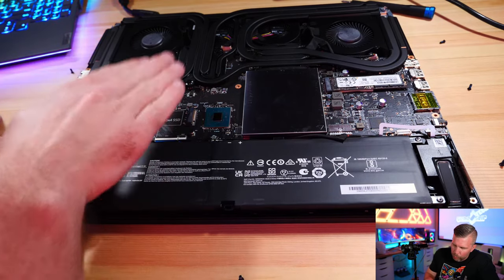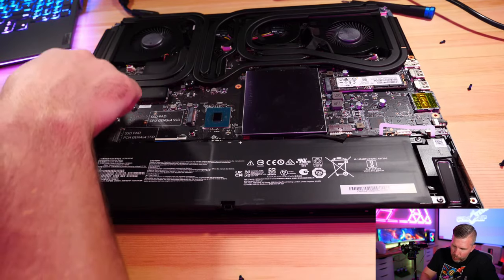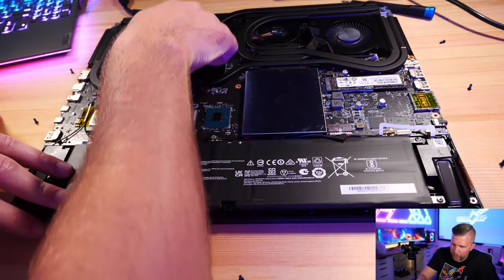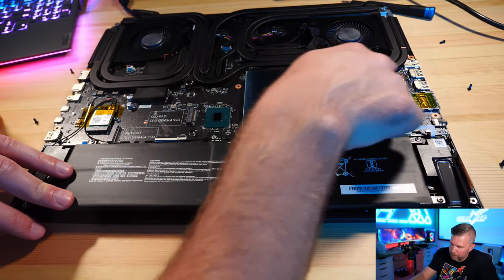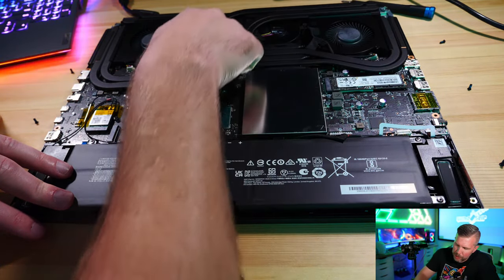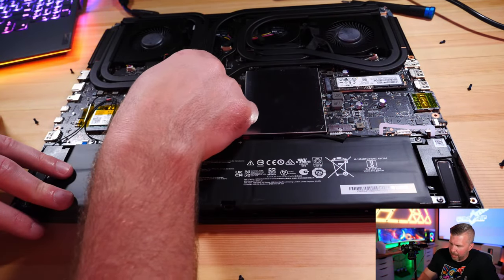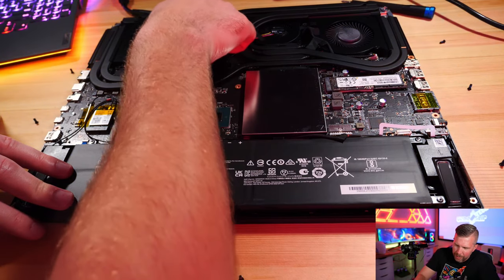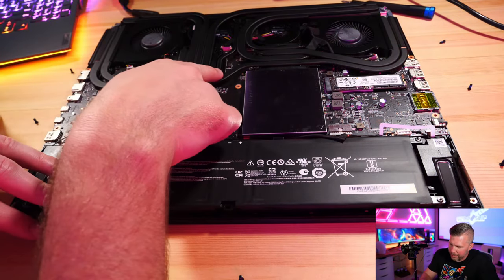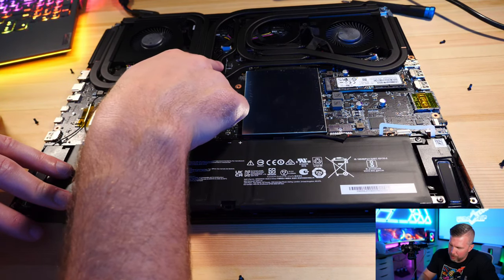All right, so for our heat pipe layout, we've got one dedicated to the GPU, two dedicated to the GPU, a third shared heat pipe between the CPU and GPU, a fourth dedicated to the GPU that goes to the right side that works on these two fans, and then another little one that goes around to this side. So that is 5 heat pipes to the GPU.